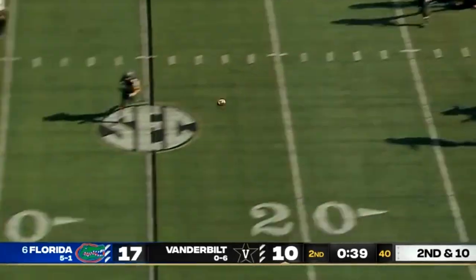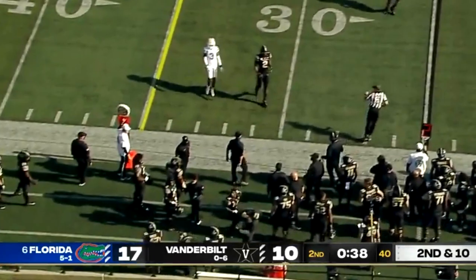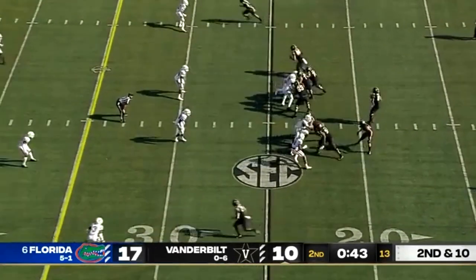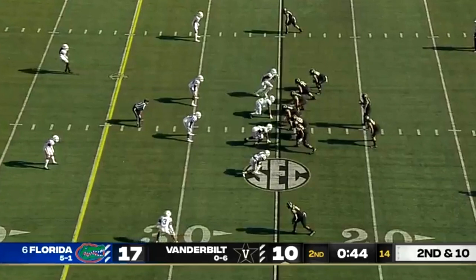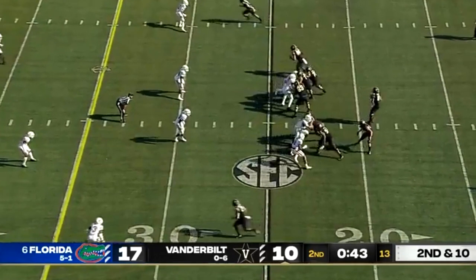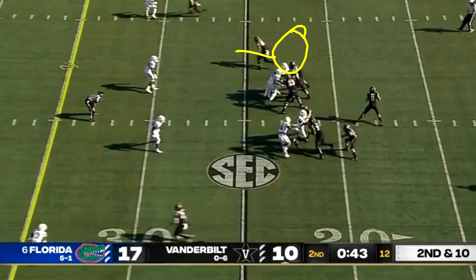And this play winds up being a throwaway. Again, one more time, this is all great work by the defensive line. Here we are. We're just going to wind up sending four. Vanderbilt's going to have three and six defending. This is not an advantageous situation for Florida. But we get a numbers advantage of tight ends going out, so it really becomes just one man down.